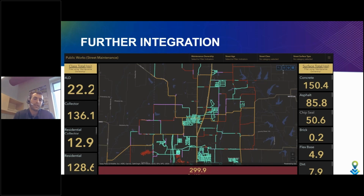And now we've given this to Public Works, and as they're driving the roads, they're showing us what we need to improve on the GIS side, in terms of, hey, maybe you need to update this where it's actually brick or flex space or dirt, in terms of surface types.